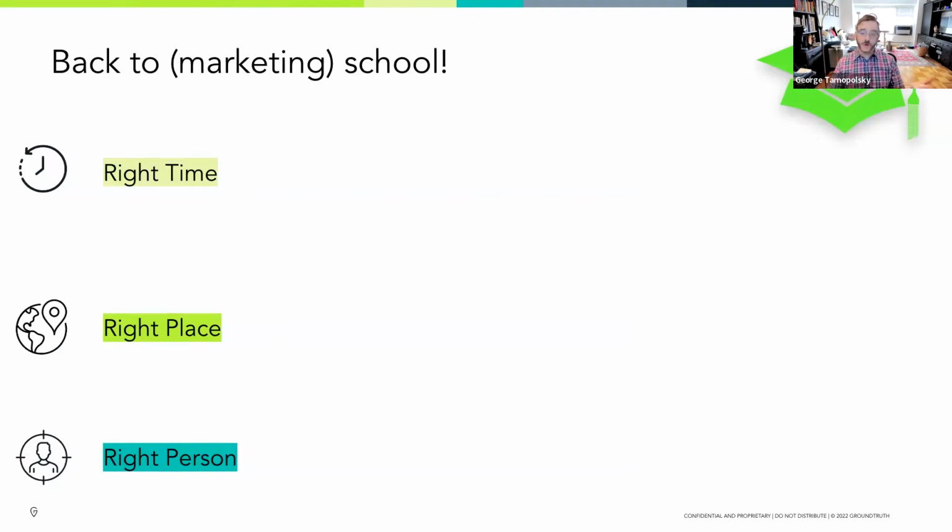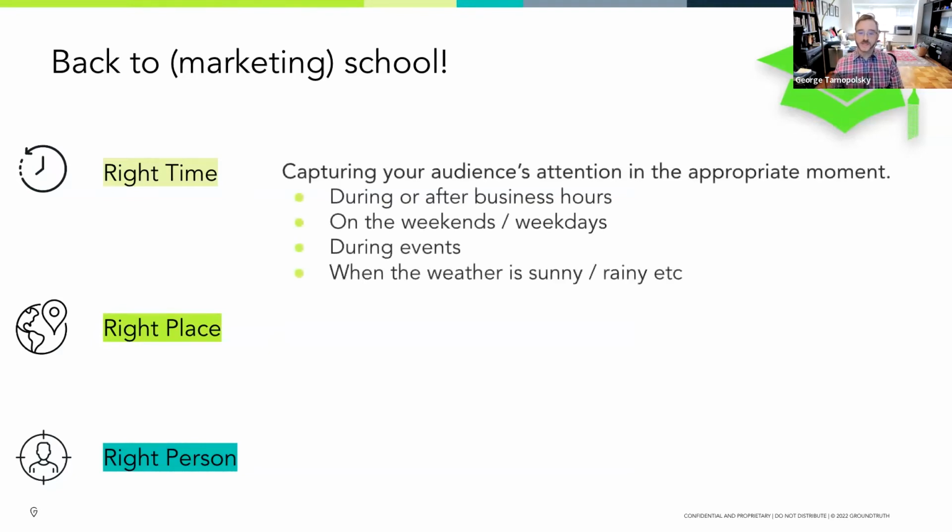And we'll begin with the right time. So this means capturing your audience's attention at the appropriate moment. And from a strategy perspective, this translates to reaching the person during or after business hours, or on the weekends or weekdays. Also during events such as conferences for B2B, sporting events, and so on. That's very much a right time. And also during certain weather conditions, which sometimes we forget about, but weather really affects the mindset of the consumer. For example, people are much more likely to order pizza when it's rainy. So weather really makes a big difference in the mindset and capturing the audience's attention.